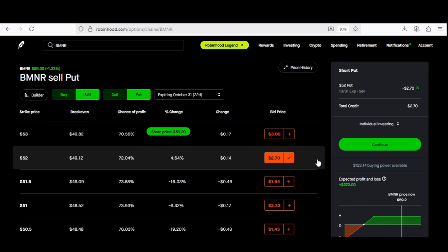Now, this option strategy, like I mentioned, is known as the cash secured put. And I just mentioned as well, the chance of profit is around 72%. If this trade does go against you, you're going to now own 100 shares of BMNR at a price of $52. Now, because this stock is so volatile, you could go ahead and do another option strategy once you get assigned in order to continue making income. But that strategy is going to be for another video.